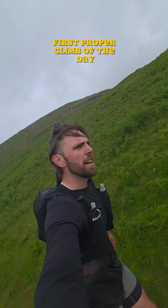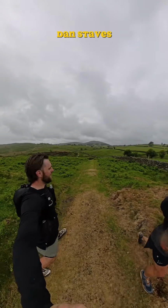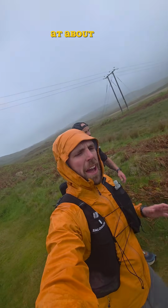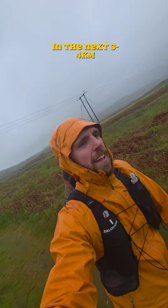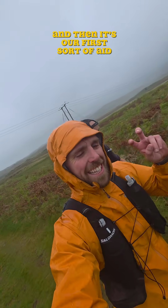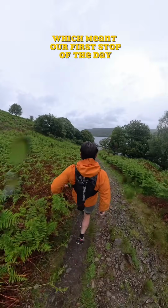First proper climb of the day, about 13.5k in. I was joined for the full thing by ultra runner Dan Staves, who absolutely loves his Percy Pigs. At about 18k, should be lapping Coniston Water in the next 3 or 4k. And then it's our first sort of aid station of the day. At around 23 kilometres we reached Coniston Water, which meant our first stop of the day was nearing.